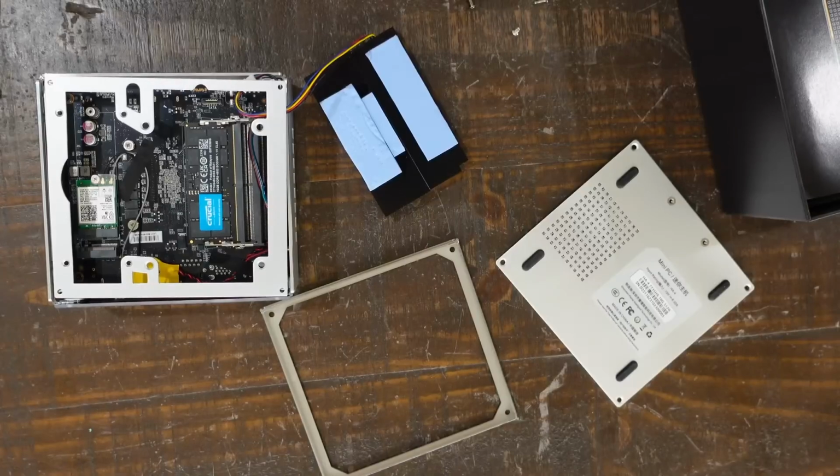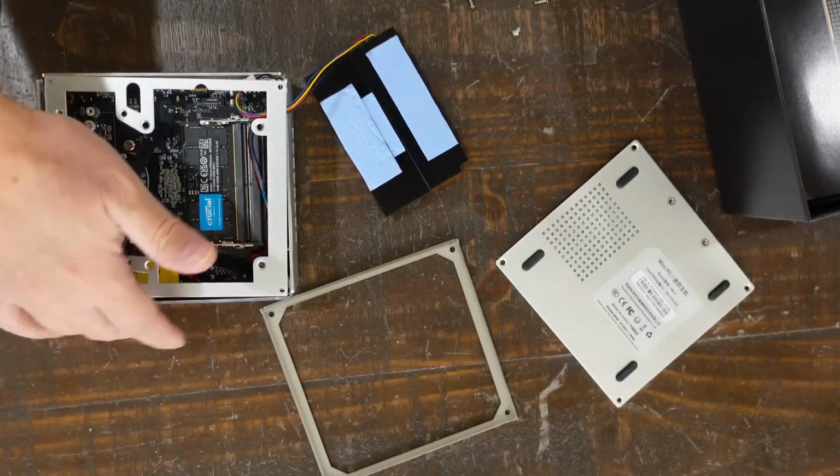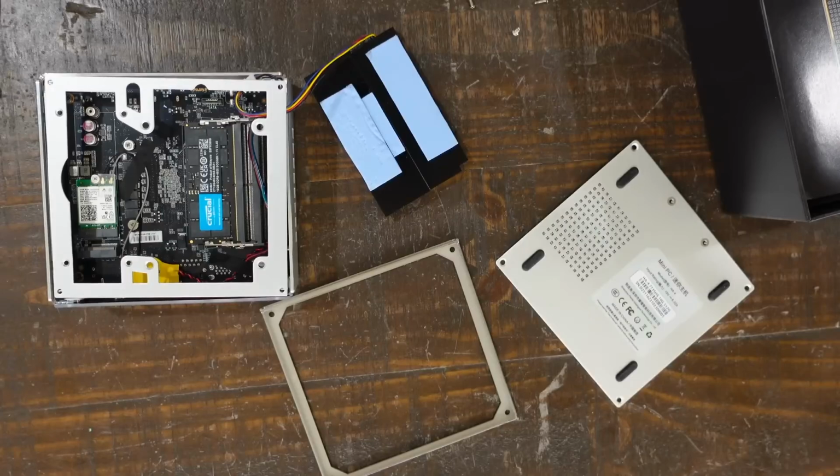Now, I personally think it's a terrible idea to put a 2.5-inch drive inside any mini PC because of how restricted the airflow is. It is designed to accept one, and you may choose to do that if you want to. If it were me, I would just use the USB ports and add my storage that way, or get a bigger NVMe drive, or a combination of both.